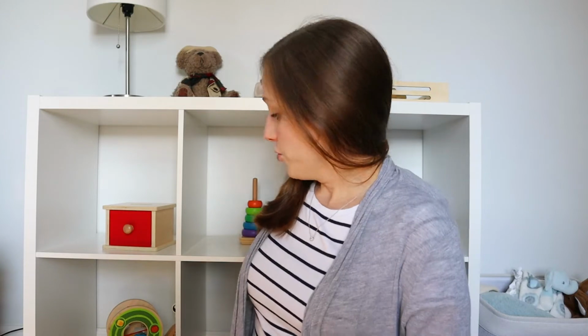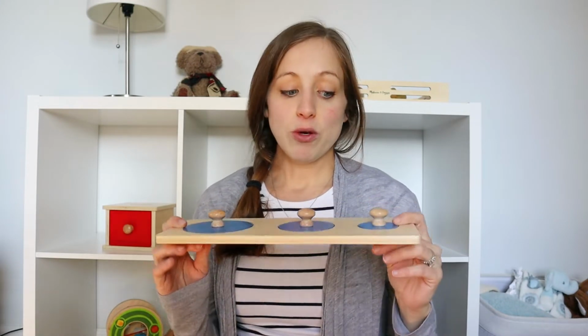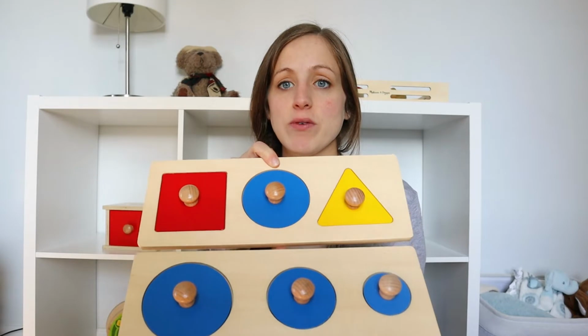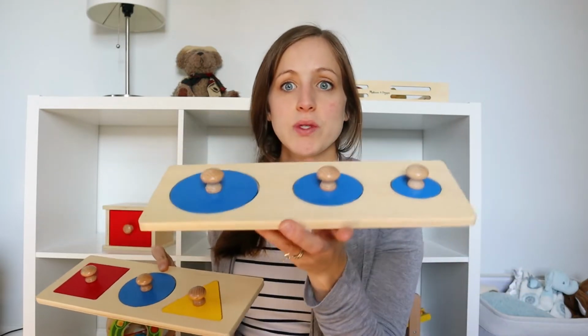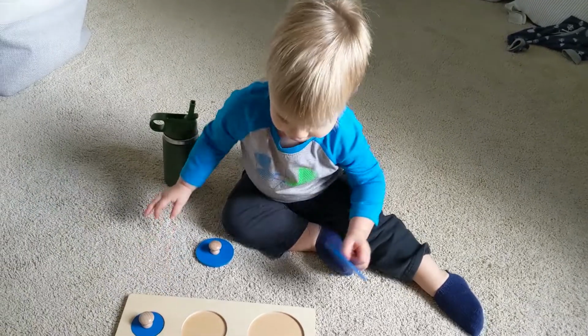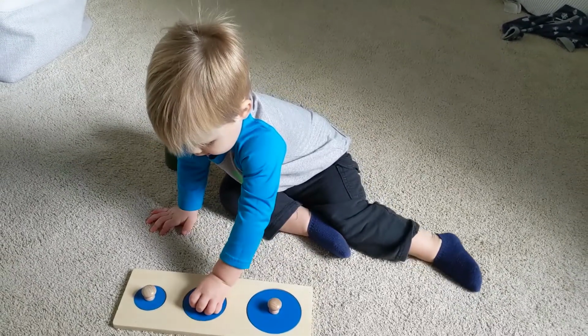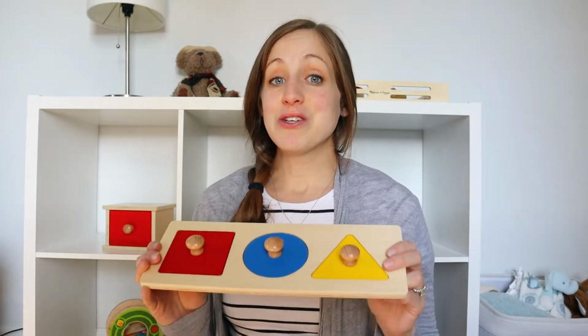Next is puzzles. So these are the very first puzzles we ever got him. This one he still loves. He's almost 2 now and he still loves this one. But I love this because it came in a set, which I will try and find below. This was a great first puzzle primer to understand. He used to just take the pieces off, but now he was able to get the circles a lot easier. And this one is great because not only is he learning to put the puzzle pieces in, but he's learning shapes and colors.